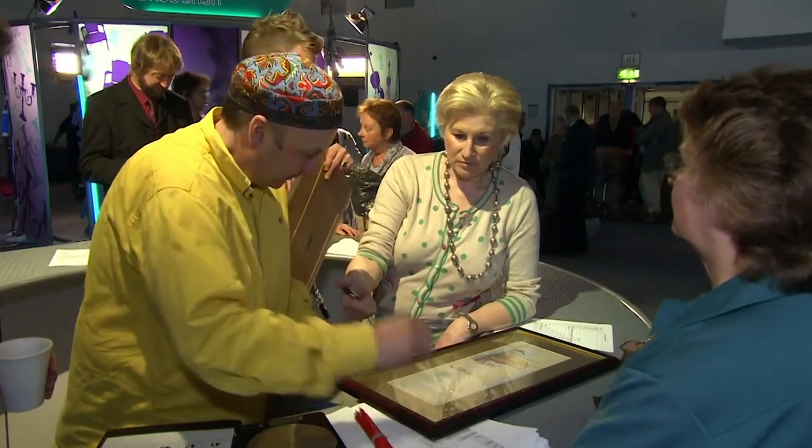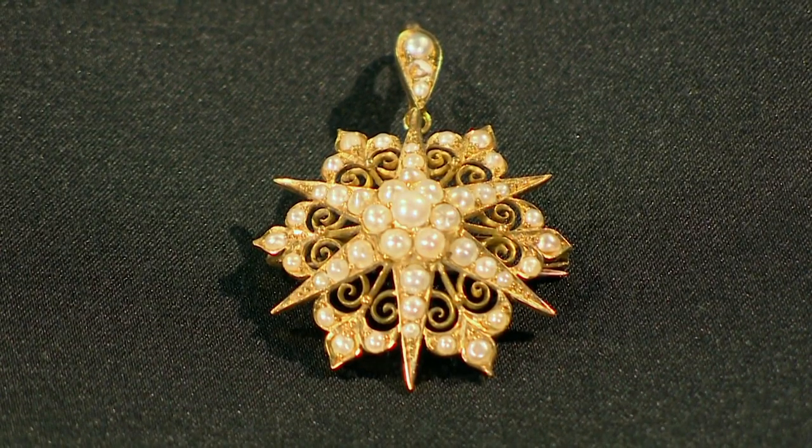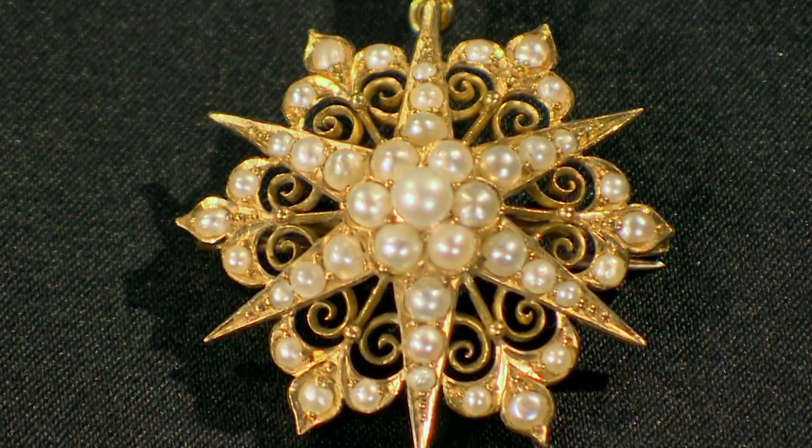It's all go in the busy dealer's den, and it's straight over to Simon Schneider, who has a sparkle in his eye. Wendy, you've brought in this pretty little pendant cum brooch. What can you tell me about this? All I know about it is that it's Victorian. It belonged to my mother-in-law, and I inherited it when she passed away. I think it's very pretty, but it's not the sort of thing I would wear. You wouldn't wear it yourself anymore? Have you ever worn it? I haven't, no. So it's just been lying in the drawer. But she wore it quite a bit.